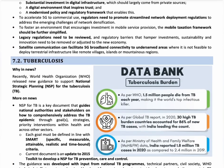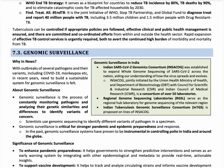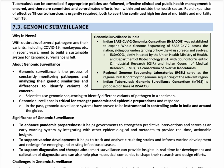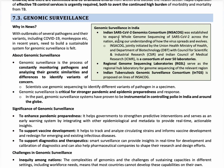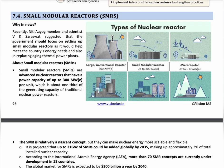The next topic is genomic surveillance. It is the process of constantly monitoring pathogens and analyzing the genetic similarities and differences to identify dangerous variants. For genomic surveillance in India, some steps were taken. India's SARS-CoV-2 genomic consortium was established, and regional genomic sequencing laboratories and the Indian tuberculosis genomic surveillance consortium were established.